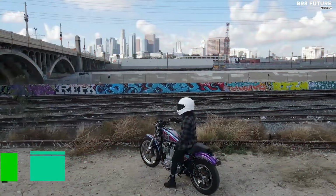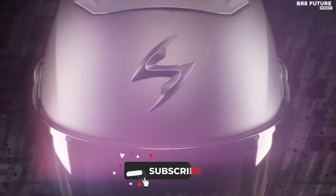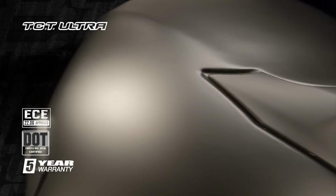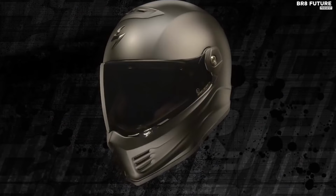Discover the Scorpion EXO Covert FX Full Face, our third pick for the best smart motorcycle helmets. This marvel of engineering offers a combination of strength and style that will leave you breathless. The TCT Ultra Composite Shell, a feather-light yet robust material, promises superior impact resistance. Its aerodynamics, meticulously refined through CAD, ensure a quiet and smooth ride, reducing lift and turbulence. Safety is paramount, with both US DOT certification and ECE 22.06 safety standards, exceeding the previous standard.